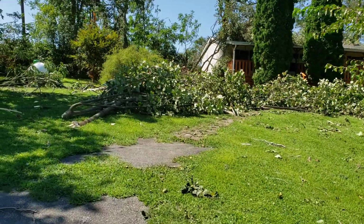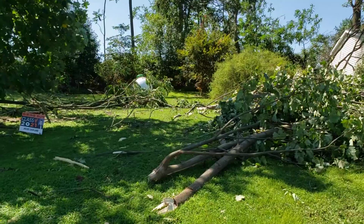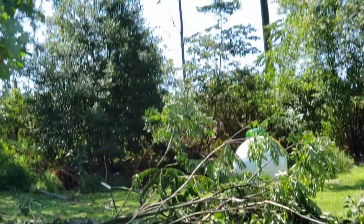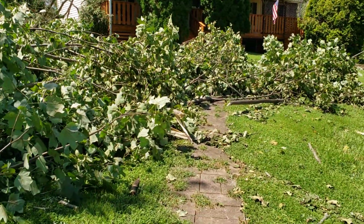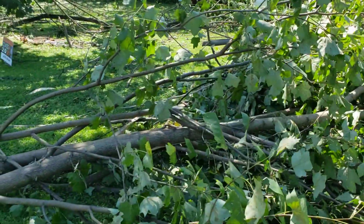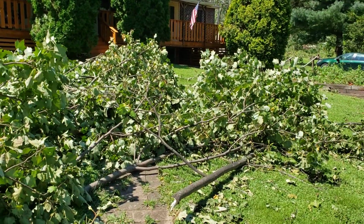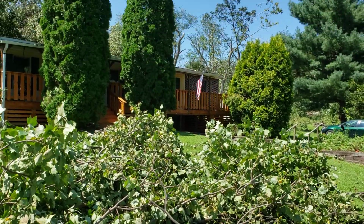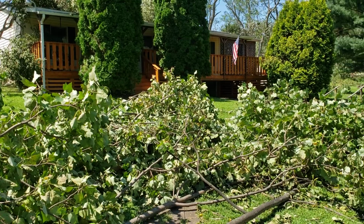So near the front of the house, we also have some fallen branches over there. Those branches fell from some of those trees. And then this right here is our walkway, and you can see all these trees fell right here, and so many of them fell that it blocked off the walkway that leads right to the front door between those two trees there.